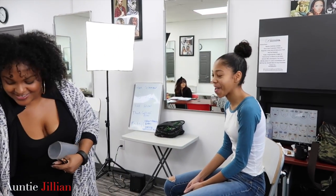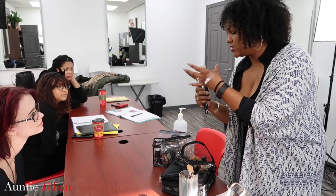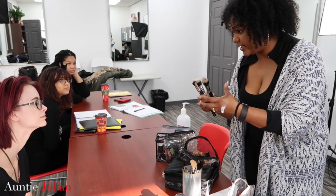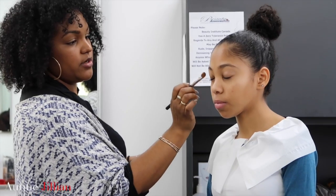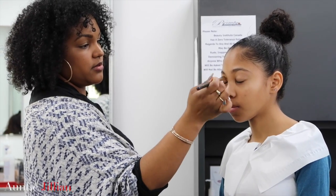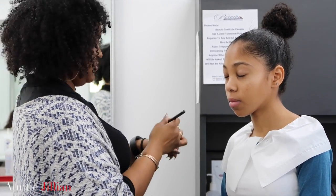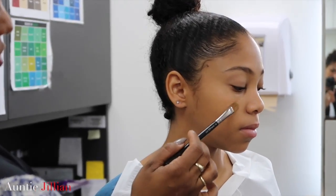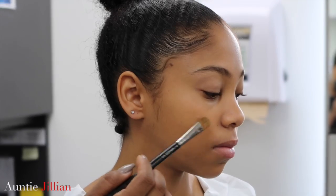Oh, so nice. This one I'll use for foundation because it's larger. It's not as dense, so I can cover a larger ground and put on less, like a lightweight. I'm gonna move on to the concealer. Now this concealer I'm using is a yellow base, it's in a yellow undertone. So that spot in particular.